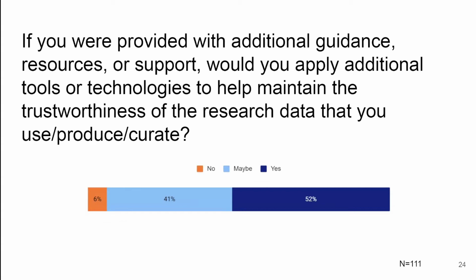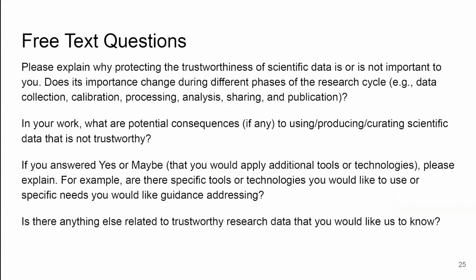And so we did see here a majority saying yes, and also a large percentage saying maybe. And so this was good motivation for us to work on providing some guidance around trustworthy data for the community. We also asked some free text questions about why protecting the trustworthiness of scientific data is important. What are potential consequences to using data that's not trustworthy?